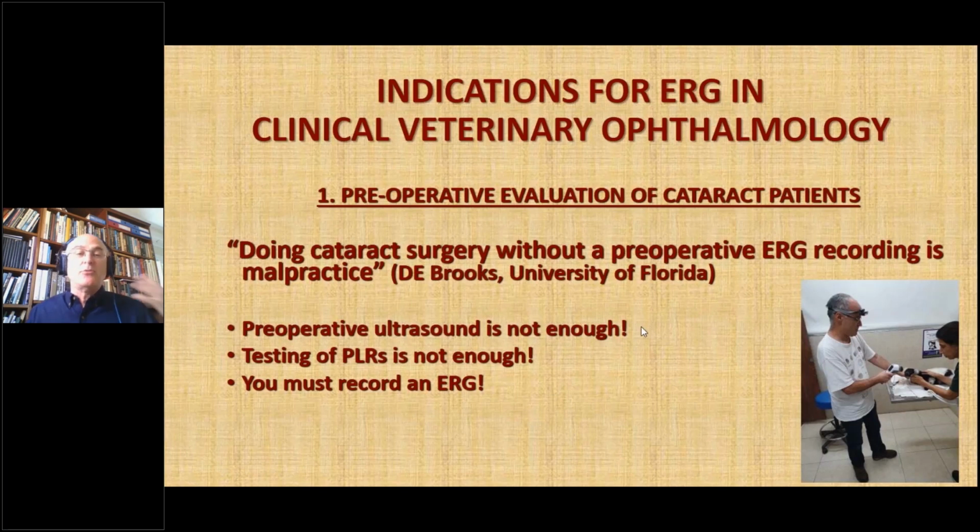Doing an ultrasound is not enough. It will tell you whether the retina is in place or not, but not whether it's functioning or not. Testing PLRs is not enough because you don't require much afferent input for a PLR. You must do an ERG.